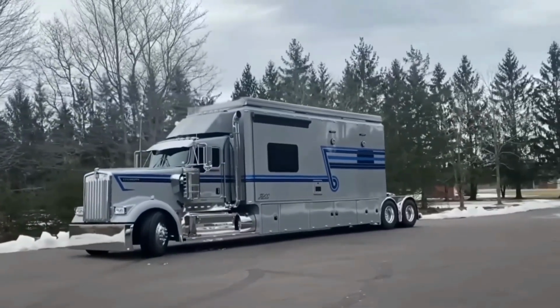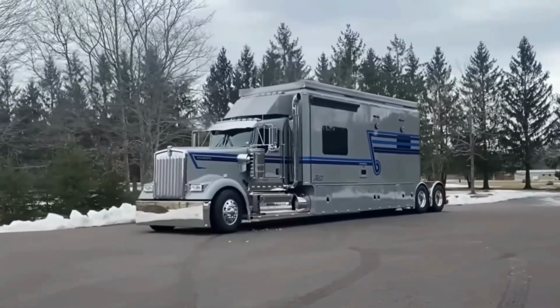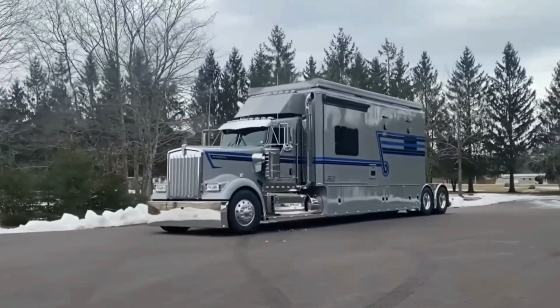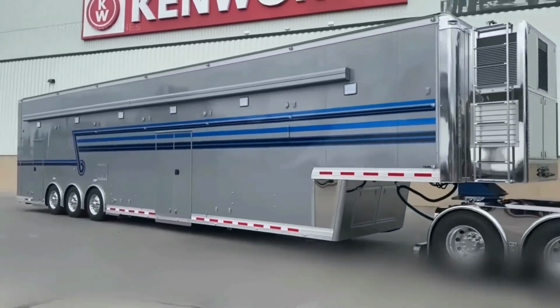This truck isn't on this list because of its sleeper cab or its horsepower. It's here because of what it represents. 100 years, one machine, infinite respect, pure American trucking history on 4 wheels.